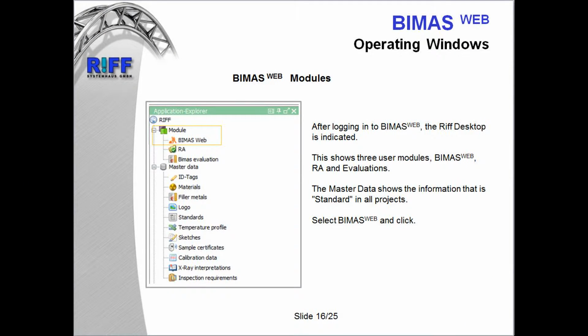Once logged into BIMASWEB, the RIF desktop appears. The slide shows the Application Explorer. The following slides will show you the operating windows you will see when using the Weld tracking module, outlined in yellow. Click on BIMASWEB to enter this module.